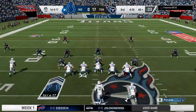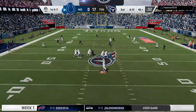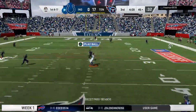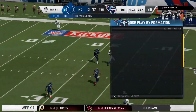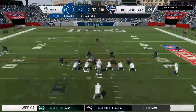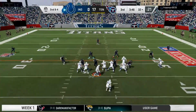Out of the gun, Brissett. Looking middle, and that's complete. If they didn't have that penalty a moment ago, it'd be a first down. Still a nice 13-yard pickup. Brings up second down at the 32-yard line.